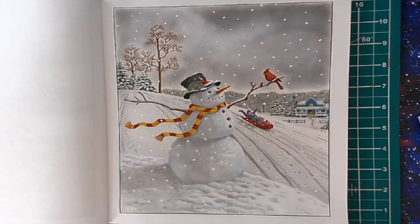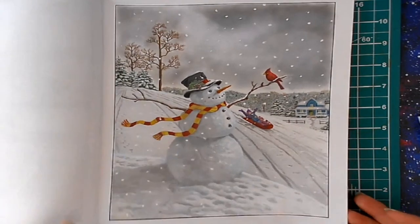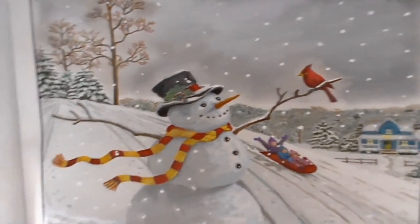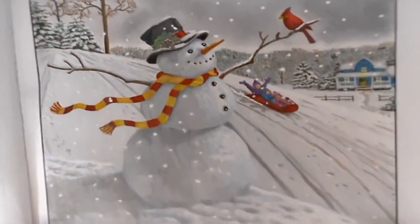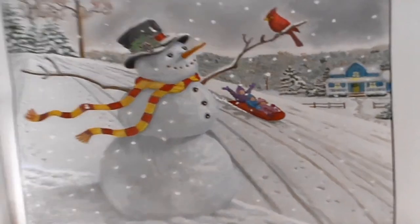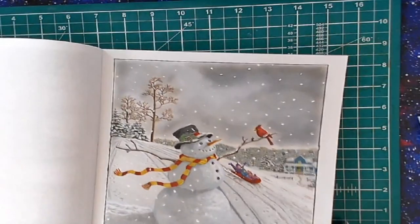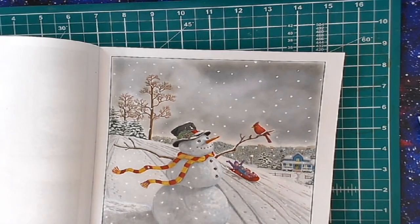So there is that one all done. I know it doesn't look like there's a lot of coloring on it because it's a lot of white, but there is actually quite a bit of coloring on it. I even finished the kids. I didn't think I was going to get to it, but I did finish them.